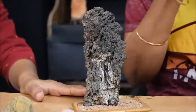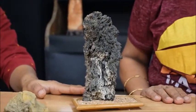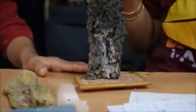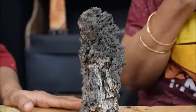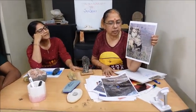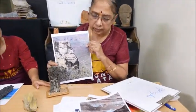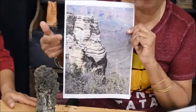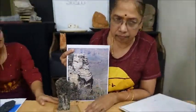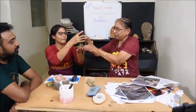When you reach the top of the mountain, we forget everything, and we forget our tiredness. We feel happy to see the entire surrounding nature of the Western Ghats and the earth. Like that, this stone is resembling the Lingana Fort. That's why I named it Lingana stone, Lingana Suiseki. So this is the stone of Lingana Fort, or Lingana Suiseki.